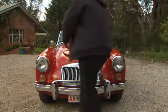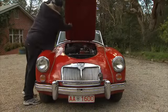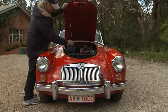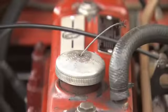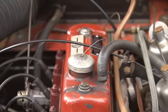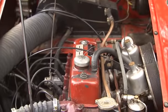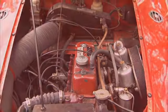Sometimes looks can be deceiving though, and many enthusiasts consider the MGA to be severely underpowered, taking the sport out of the sports car. The engine in the original model was a 1500cc pushrod power plant, which produced about 68 horsepower. The same engine used in the Austins, Morrises and Wolseleys of the era.